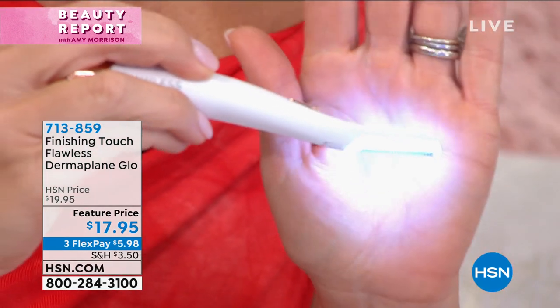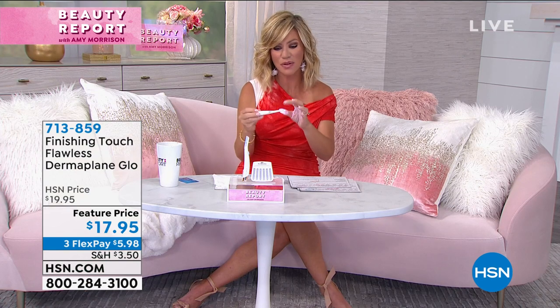I love it. It's the only one I've ever seen that has a light to it. You need that light, ladies, so that you can see what you're doing. A lot of them don't have a light, and you get in front of that 10-times magnifying mirror, I do that, and I'm like, whoa, did I get it all? I can't really see. But now that you've got the light, you can see exactly the hair that you're taking off.